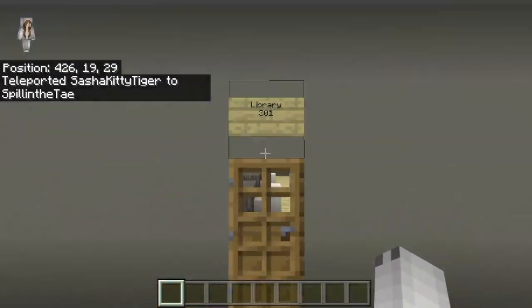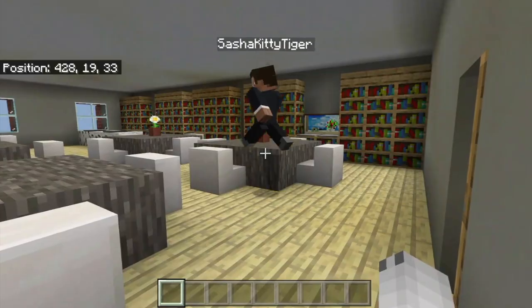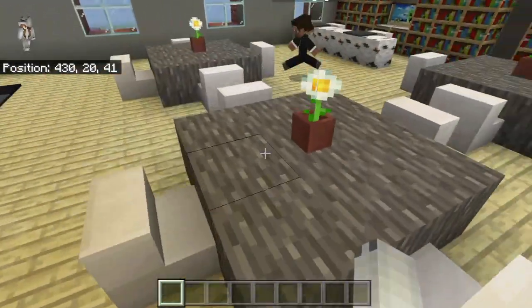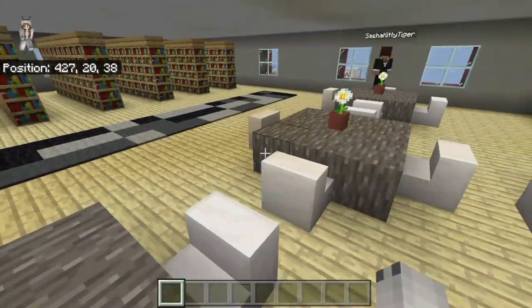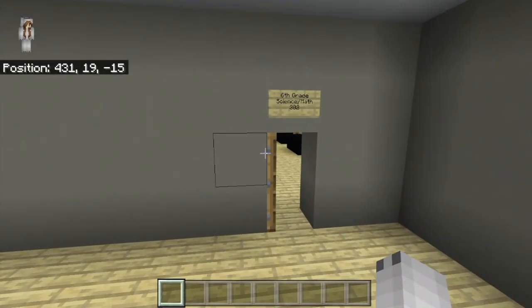And then this is Jocelyn's favorite room, the library. And I have to say, I really like it myself. I think it's so cute. It's so pretty. I would go here for the tables. I just love using acacia logs. But like not the wood, but the logs. I like the daisies. And then over here, these are the middle school rooms.